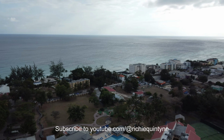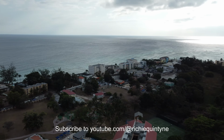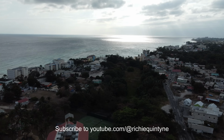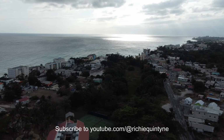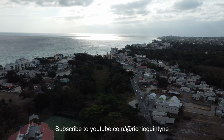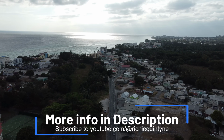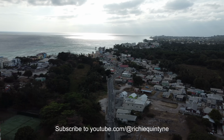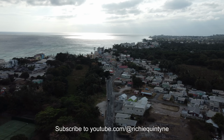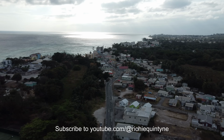So they have some tennis courts there, some pools as well, and we're looking over into St. Lawrence Gap there on the left, out to the ocean. All of those are hotels mostly that we're looking at to the left and to the right. Over here, if you're driving in the direction we're looking, that is heading into the Worthing area, and as you go further down, you go into the Hastings area as well. You will be taking that road going up, and you'll probably go up to the West Coast eventually, and if you keep following that coast road, you'll go right up to the north of the island.